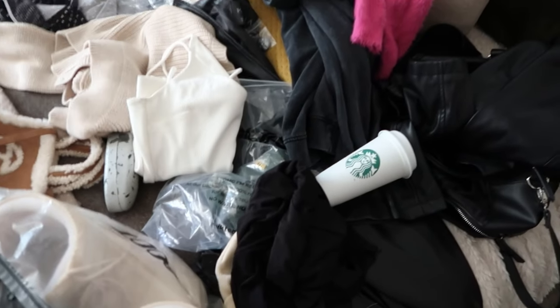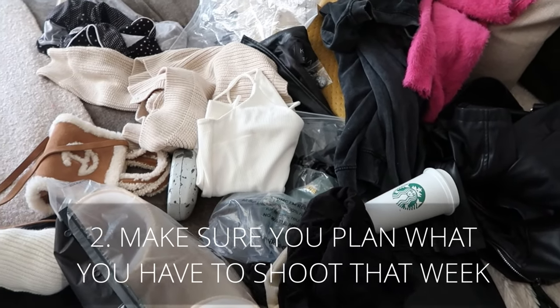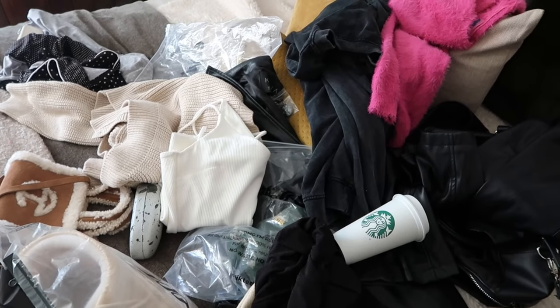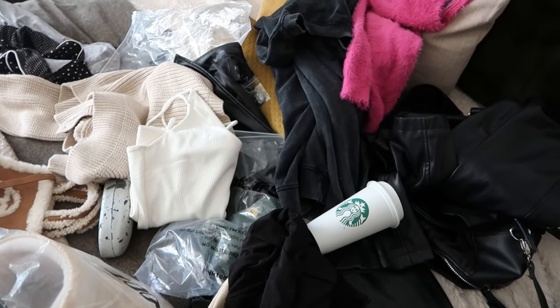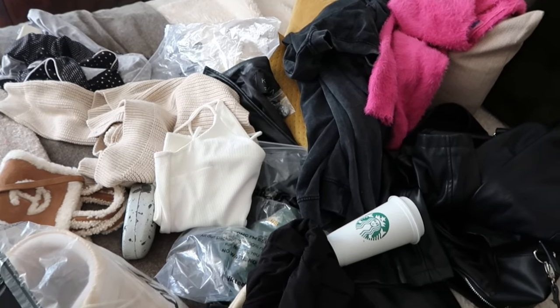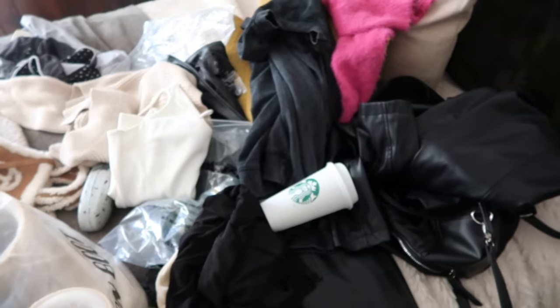So the first thing I will usually do on a shoot day is make sure that I'm shooting all the relevant ads week by week. I will go through my little planner and see which ads are due, which ads have to be approved. Obviously, if the ad has a posting date, you usually have to send it 2 to 3 days before to get approval. So I have an Addicted ad, which I'm shooting today. And I also have a Farfetch ad as well in this kind of black outfit, which I'm actually going to go in as well.